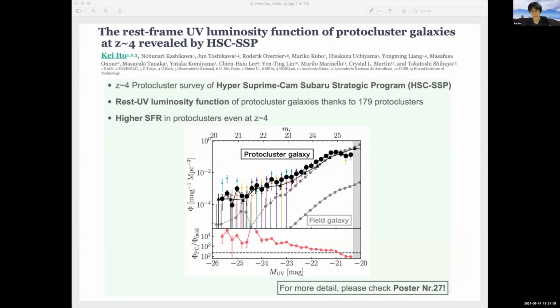There are 3 points that I'd like to introduce here. Firstly, we are conducting a protocluster survey at redshift 4 by using a large data set of the HSC-SSP. Based on this survey, we found 180 protoclusters, and we are successfully deriving the rest-frame UV luminosity functions of the protocluster galaxies. This is the figure of the UV luminosity functions that I derived.